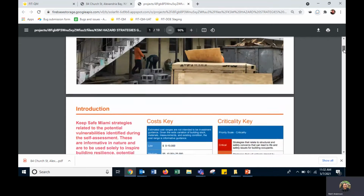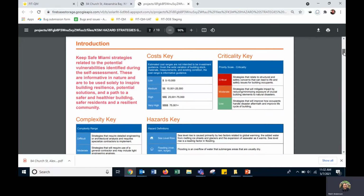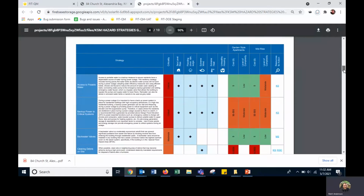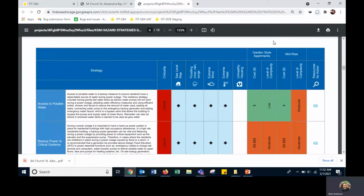The first thing you'll notice is the key about cost, criticality, complexity, hazards. These relate directly to the table that follows, this long table. Let me zoom in a little bit. This table represents every question and every strategy that could be on the report.